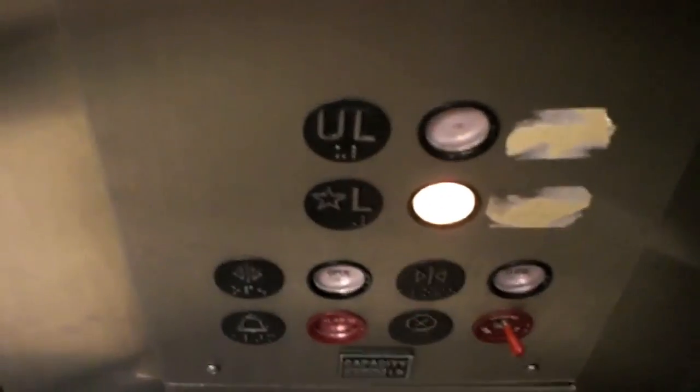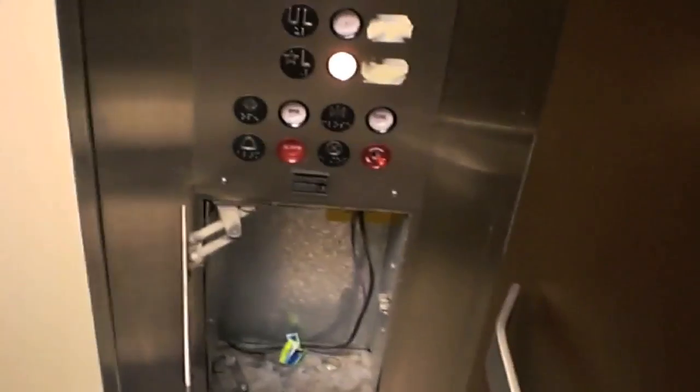I like how the doors close immediately when you press the button. How come a lot of JCPenney's have a square on the floor like this? It's a rectangle. Must be company standard, and this one has no phone. So if you get stuck, you're screwed. Unless the alarm works. And the indicator doesn't work.